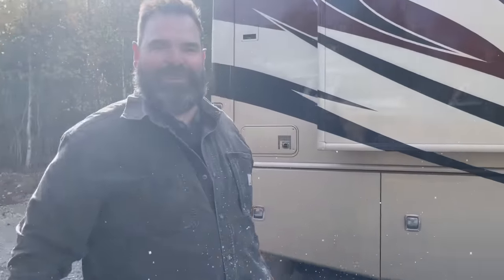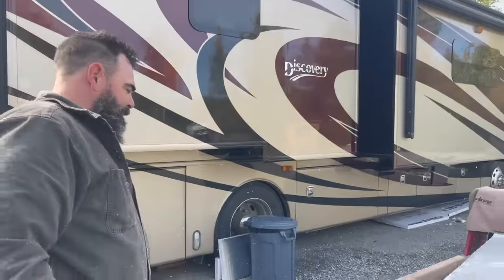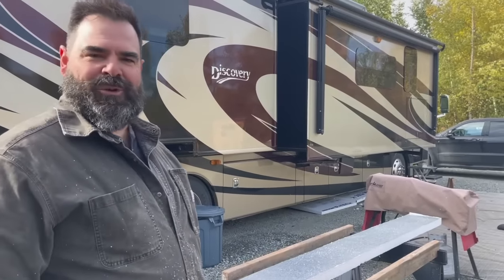Easy way to cut foam board. Woohoo! Get the insulation going underneath the motorhome. Gotta keep the breeze out, keep it a little bit warmer. It's gotta get cold.